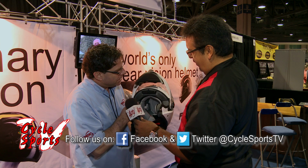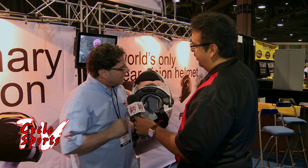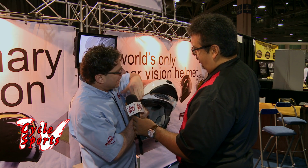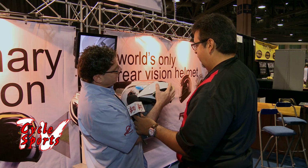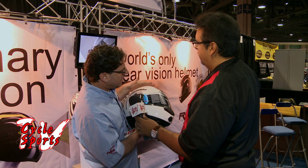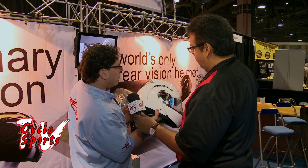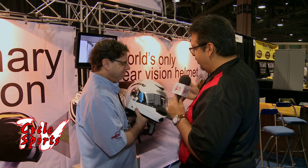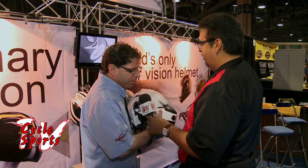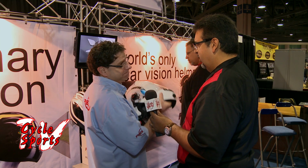Okay. So what we have is a little reflective surface that sits just above your eyebrow, and it works almost like a periscope, and it shoots a light up to the top of the helmet. And inside the helmet, we have a reflective surface that's shaped, and it bounces light off and picks up an image coming from behind. So you can see behind you. We don't have to power anything. We don't have to have batteries or anything like that. There's no camera. It's just pure optics. There's no battery. There's nothing to recharge. It's there all the time.